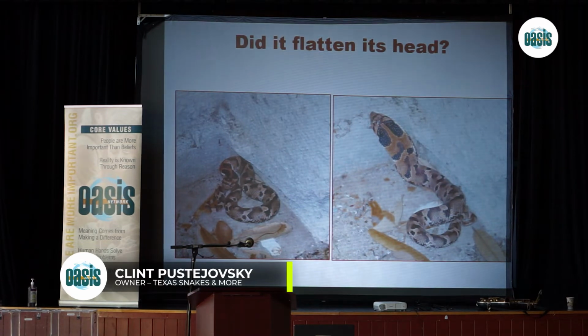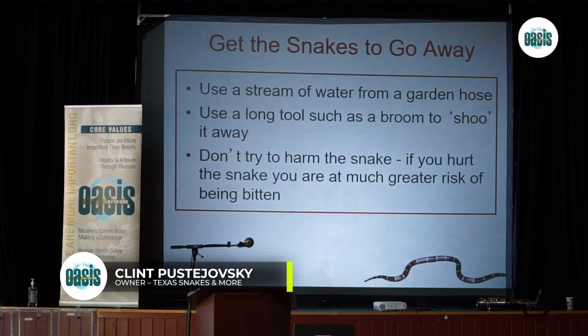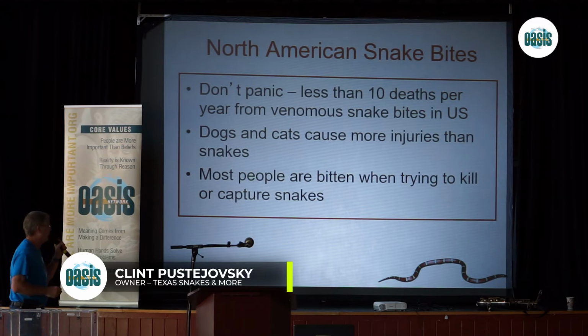Here's the hognose, again, a different colored one. Here's one just sitting there. You can always leave them alone. Use a stream of water to get snakes to go away. Works pretty good. I'm going to go through this stuff really, really fast. Don't try to harm them or hurt them. That's when they bite. Take a photo if you can.